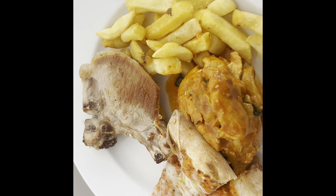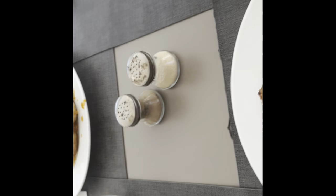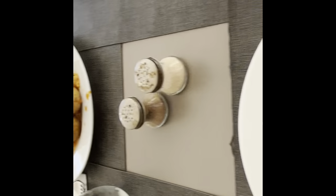Final lunch, I've got pizza, pork chop, chicken, chips. Jack's got what the hell that is. Not for me. So we're just heading out on our last night to go out for dinner. We're going to go out of the hotel tonight, aren't we?